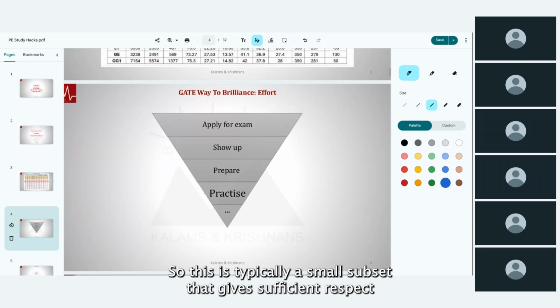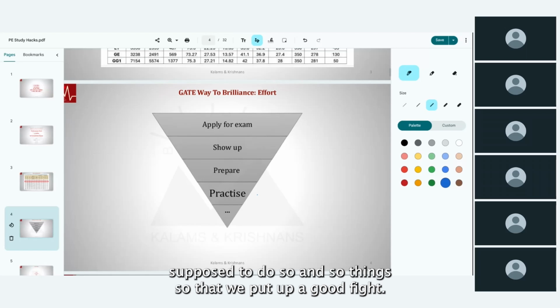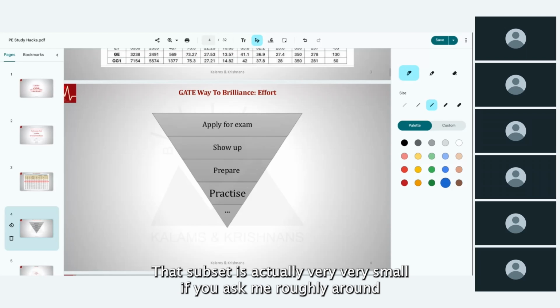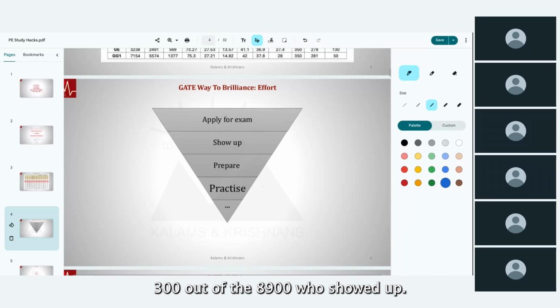So this is typically a small subset that give sufficient respect for the competition, be courteous to the competition, okay, national level competition, and we are supposed to do so and so things so that we put up a good fight, okay? Yeah, that subset is actually very, very small. If you ask me, roughly around 300 out of the 1,900 who showed up.